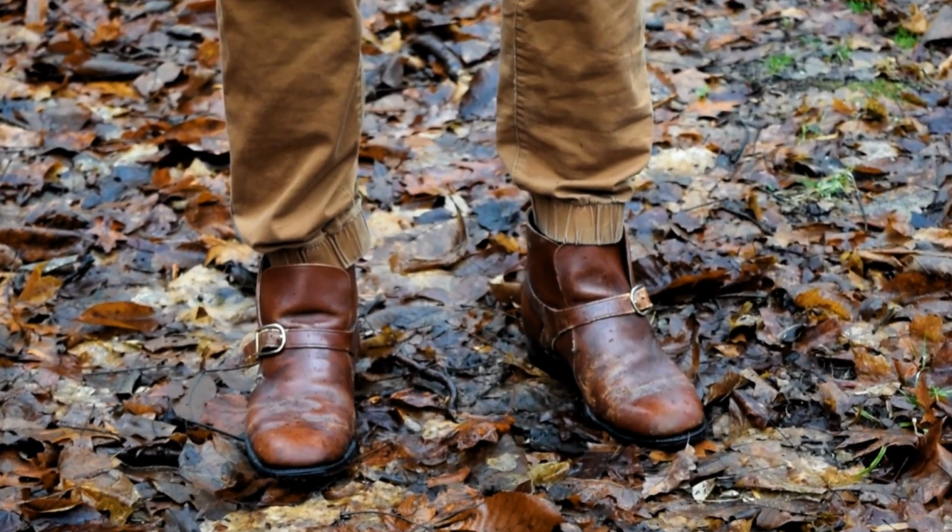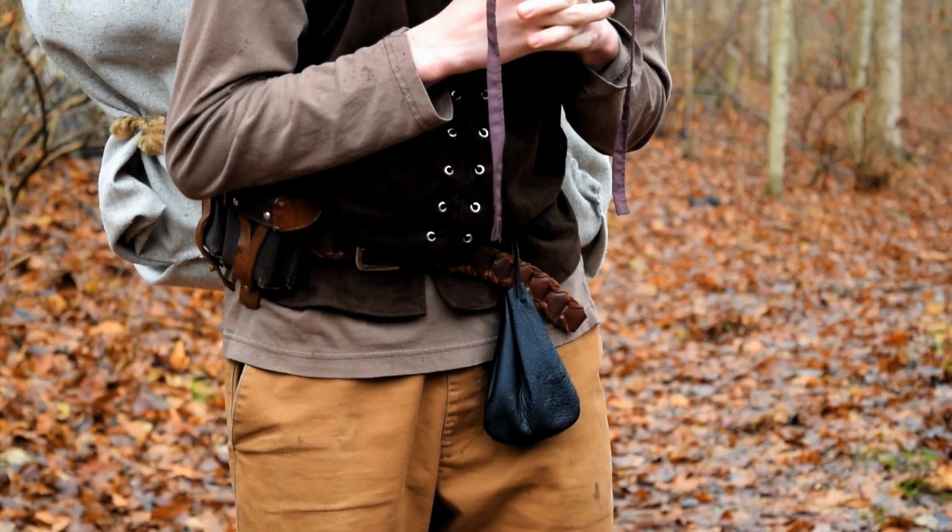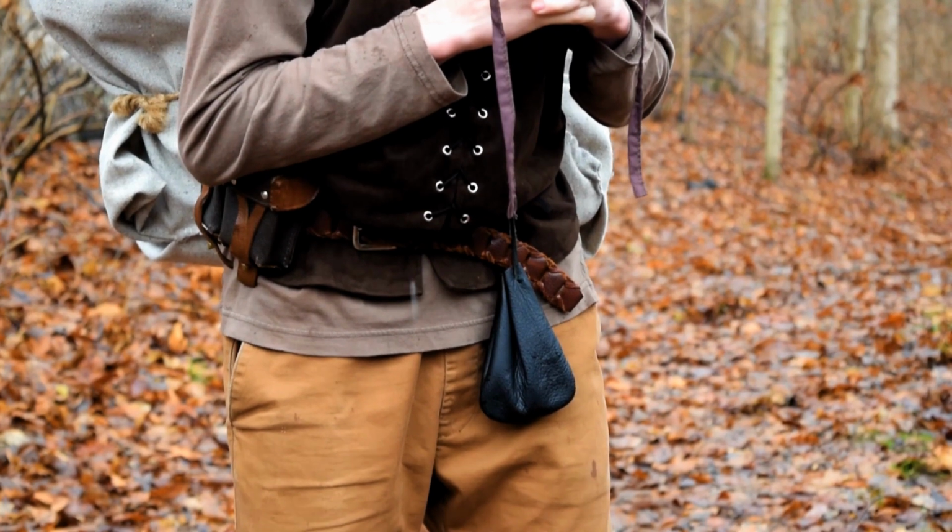And I cannot stress this enough, Goodwill is a fantastic place to get shoes because they can be really expensive if you buy them new. But at Goodwill, I think these were $5. The pouches I have are ammo pouches. And the other one I have, I got off of Amazon.